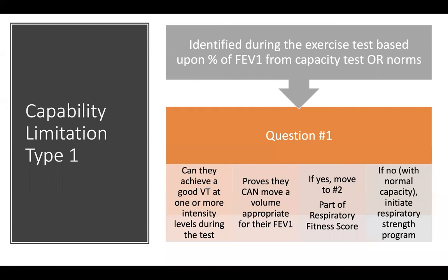Question 1 is, can they achieve a good VT or tidal volume at 1 or more intensity levels during the test? I don't care where it is. Can they do it at least once during the test? Showing me that during exercise, they can actually breathe that volume. This proves they can move the volume appropriate to their FEV1 and they don't have a volume issue specifically.